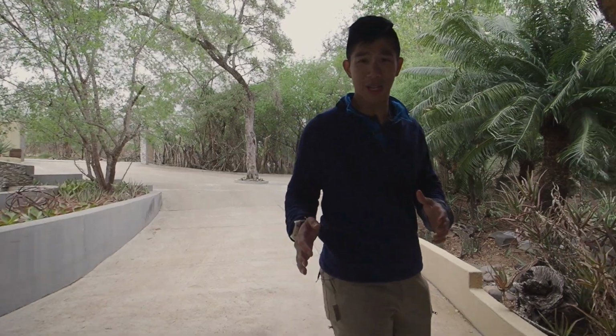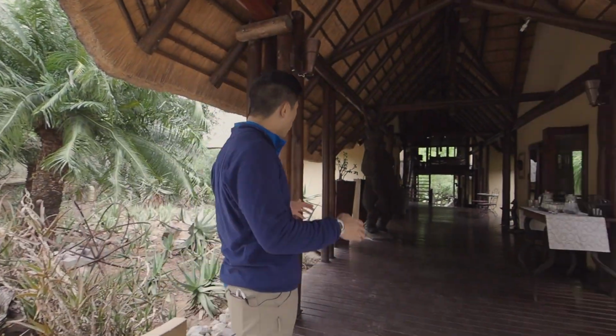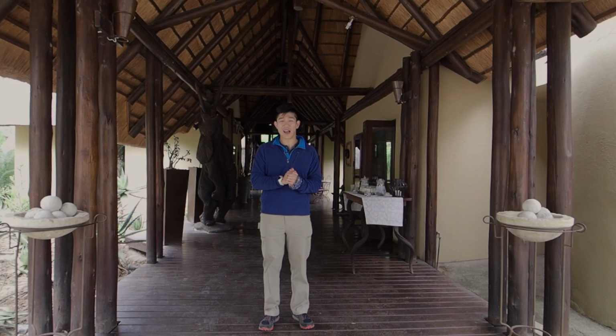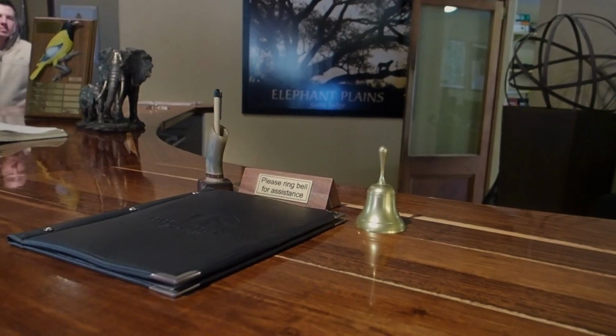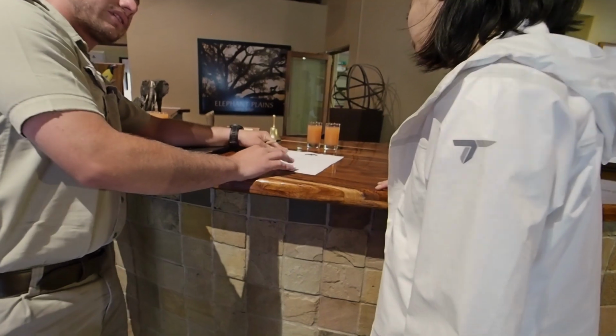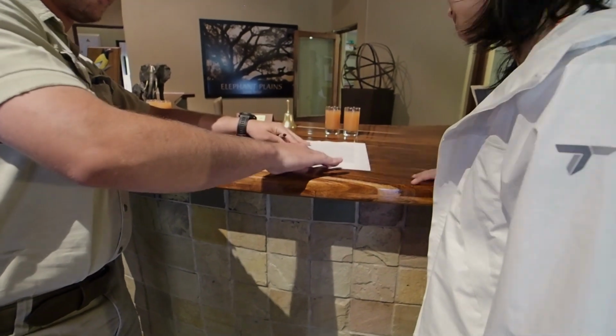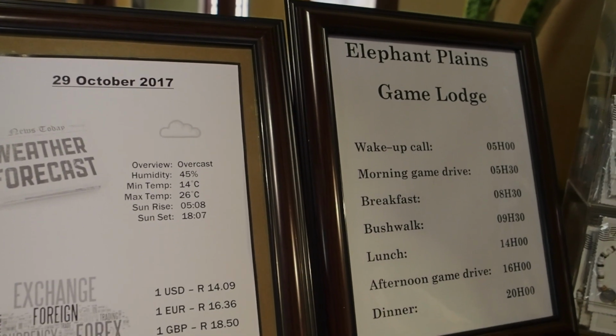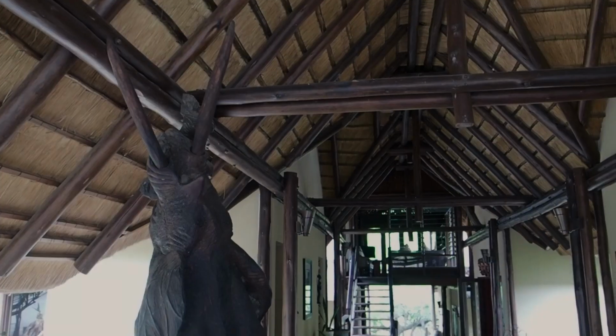So when you first pull in, your car is going to be parked right here and you'll walk right into the beautiful lobby, and the staff of Elephant Plains is going to make sure to take care of you. So behind me you'll find the reception desk, and this is actually the first place you'll come into to get yourself situated and check in. The friendly staff at Elephant Plains is going to tell you everything you need to know about the property, including the game lodge schedule and the current temperature.